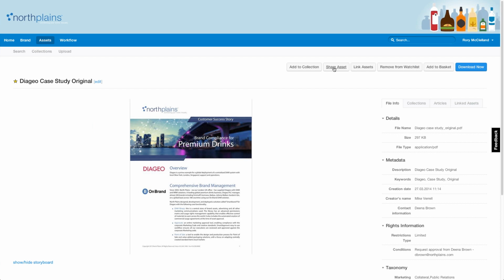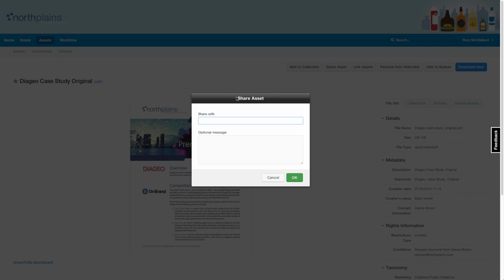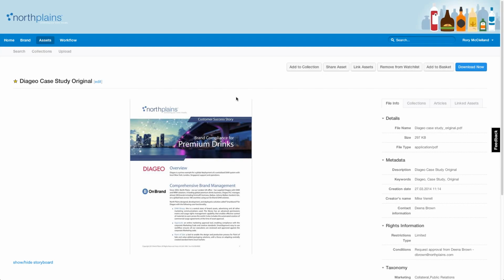I can share assets from here as well, so if I click on the share button, I can share this with somebody internally. I could type in a username, for example, and share it with them. But additionally, I could actually put an email address in here as well. And by clicking send, that would actually send an email to that user, and they could follow that link, and even without an account, they could come and view this asset. So it's a way of, in a very secure and controlled manner, allowing people who don't have access to the application to come in and to download and to view collateral as well. So the use case there would be perhaps sharing out to a third-party agency where you want them to work with something to make some changes, for example. You can do that with OnBrand without actually giving them access to the application itself.